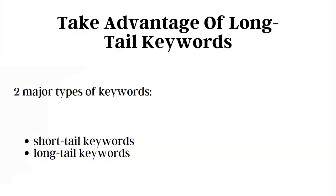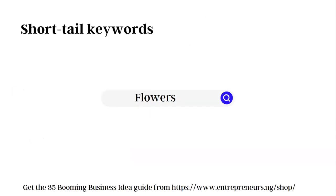Next tip is to take advantage of long tail keywords. There are 2 major types of keywords, short tail keywords and long tail keywords. Short tail keywords are keywords that are very short and straight to the point. Flowers is an example of a one word short tail keyword, but where to buy flowers is also another example of a short tail keyword.